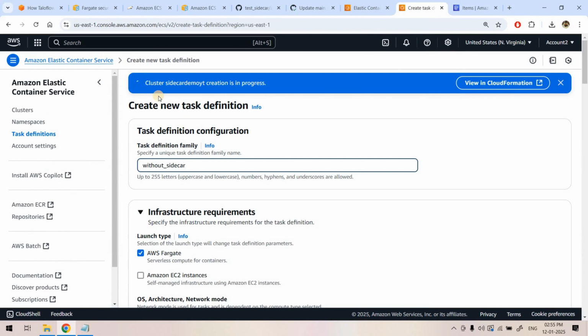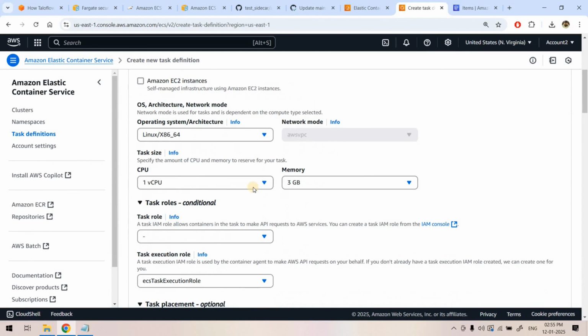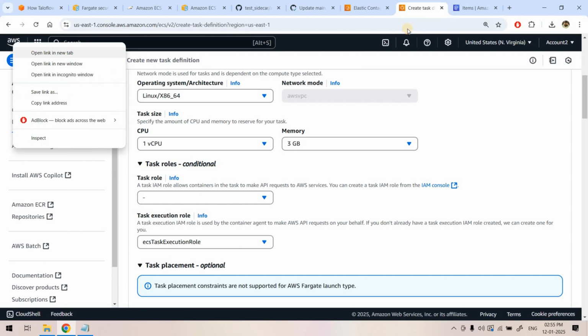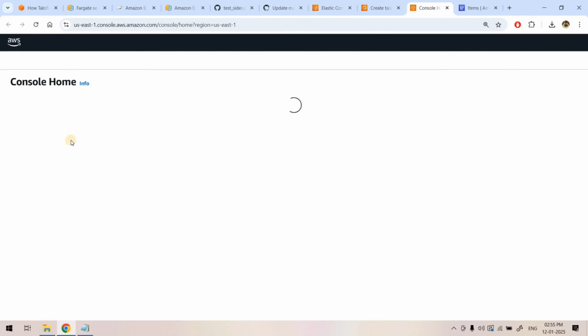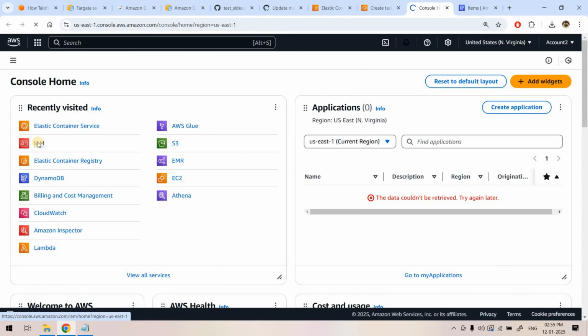So here I will go to my task. First I will launch a task without sidecar, and let it be AWS Fargate, not a problem. These configurations I am keeping as they are. Now the task role. For this demo I will quickly create one IAM role. If you have an existing one, you can reuse that, not a problem.